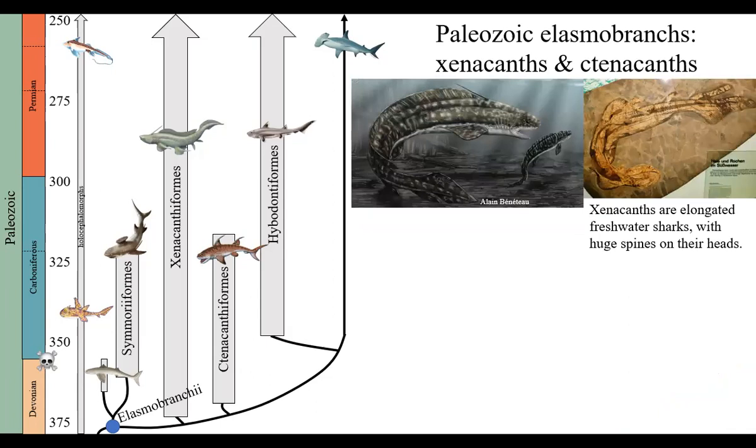Here's two more groups, the Xenocanths and the Tenacanths, which if you're a paleontology student, are really frustrating because the names sound so similar. They have very different ecologies. Xenocanths are freshwater animals, so they're in the lakes and the rivers. They're not really in the oceans too much. They're very elongate sharks. They have fins often that run along their whole body, which is very different than what most sharks have today, and most sharks even in the fossil record have.